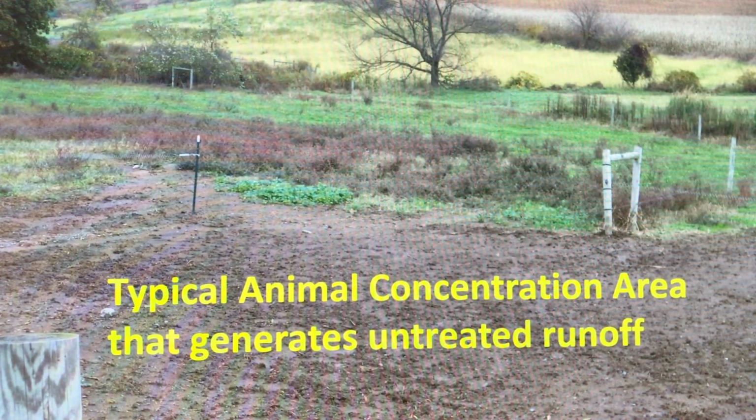So before we actually look at the demonstration site, this is what the demonstration site is to work on. Typically in Pennsylvania, we have typical animal concentration areas that generate untreated runoff. The animals are out here, there's no vegetation, they're depositing manure and waste, and when it rains, the runoff that comes off these untreated lots can run right into the streams in areas where there's no treatment, causing surface water pollution. So one of the solutions we recommend is to take these earth lot areas and shrink them down by using concrete as a stable area for the animals to loaf and eat on.